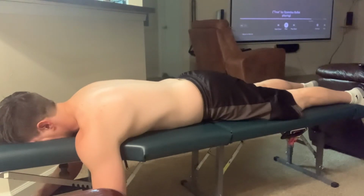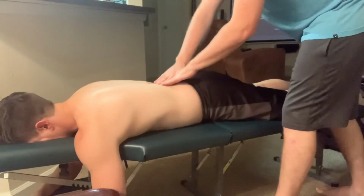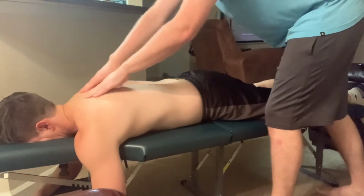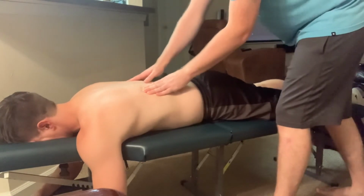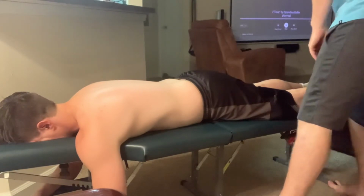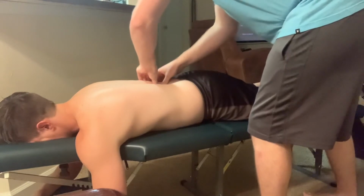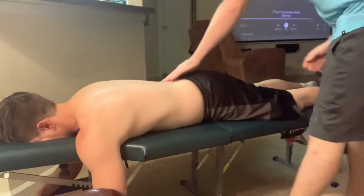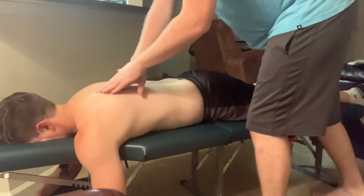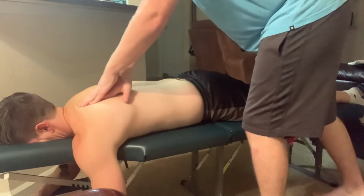I'm going to begin with effleurage, and I'm going to start close to the spinous processes, work my way up, and then I would come back down laterally. Next is the petrissage. I would grab the muscle and knead it or wring it out like a towel. The one after that would be friction. So I'd find the spot and put in pressure and maintain it and slightly move up or down or laterally or medially.